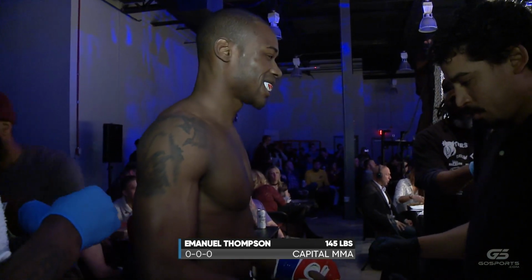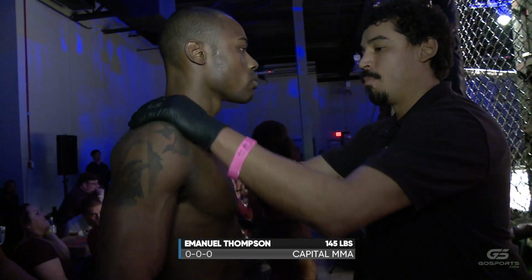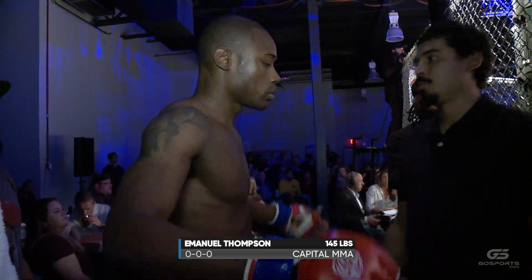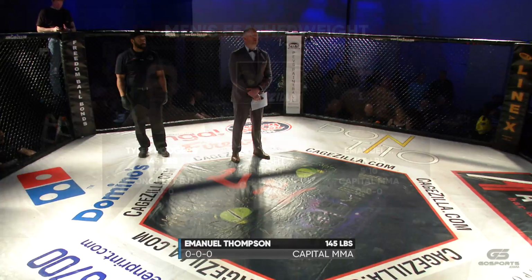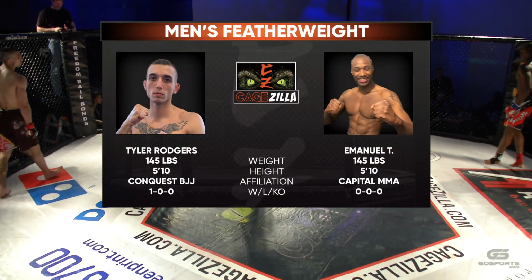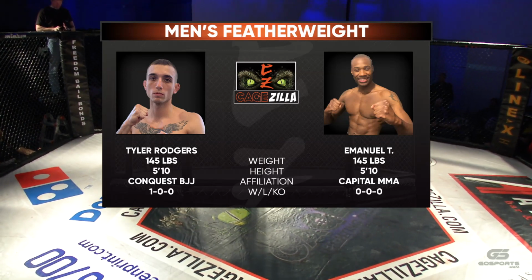We get Emanuel all checked out. Tyler Rodgers, first time in the cage, first time for Emanuel Thompson. So MMA debuts for both fighters. Tyler Rodgers, very focused right now as he makes his way. He's pacing in the cage. Emanuel makes his way in, very determined fighter. Let's throw it back up to Chris for the introductions.